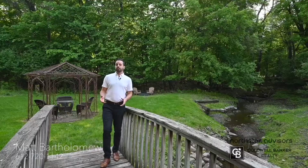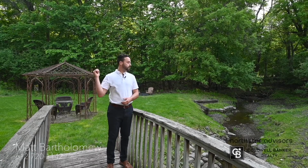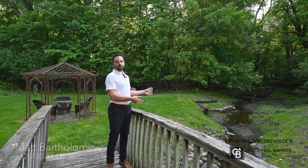If you're looking for an urban oasis, look no further, because you've got beautiful woods behind you and a tranquil creek running through the property.